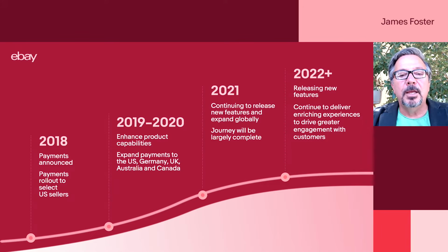So in 2018, eBay announced that it was going to begin managing payments on our platform. And we rolled out these payments to a small number of sellers in the US about the middle of that year. In 2019 and 2020, we enhanced the payments capabilities, continued to expand the US sellers, and also added Germany, the UK, Australia, and Canada. In 2021, we yet again continued to expand the capabilities of the platform and have brought on largely all sellers in the US and continue to bring on sellers around the world, including Greater China, France, Italy, Spain, the rest of the world. And by the end of this year, all sellers will be migrated over to the new platform.